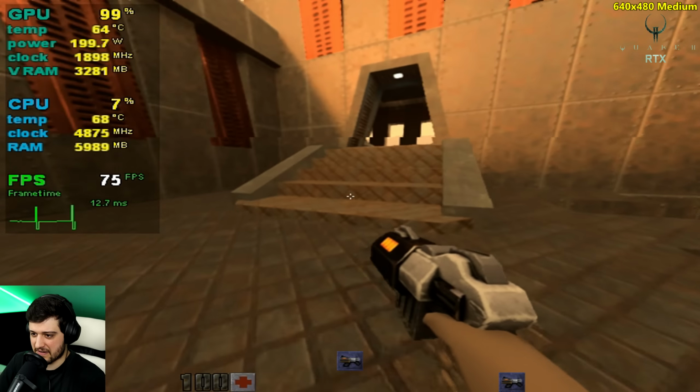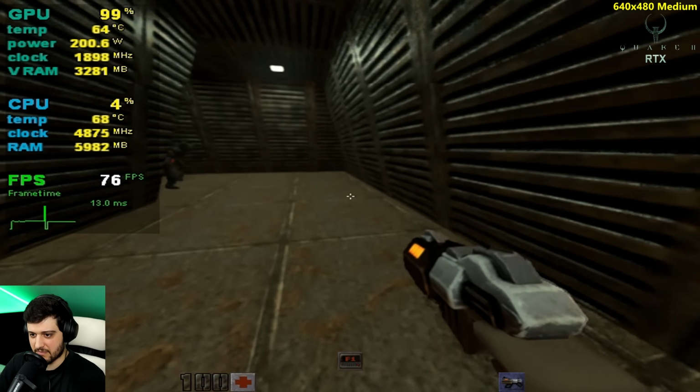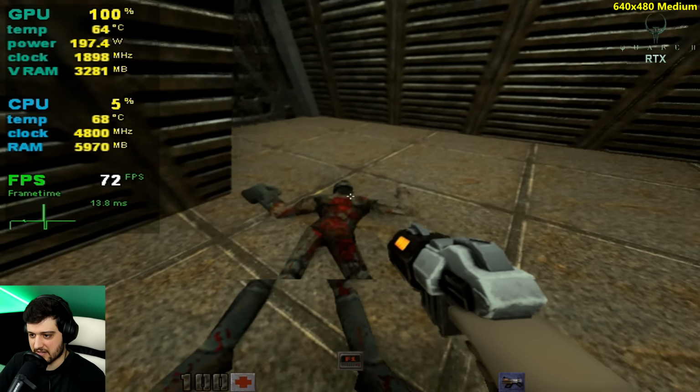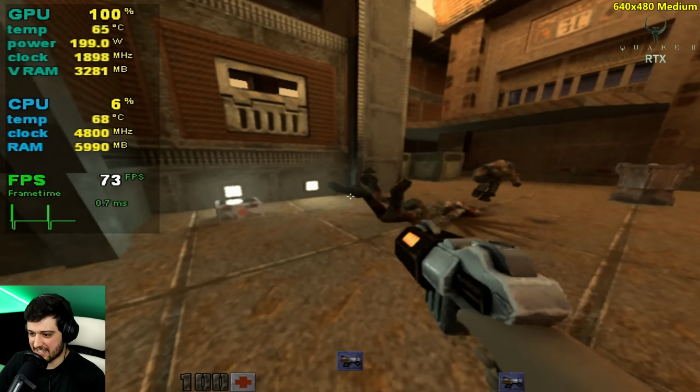It's a little bit quicker, so we're starting to exercise the frame time a bit, because it's like the heartbeat sensor, you know, and when you exercise, it goes a little bit quicker. Anyways, yeah, that's a little bit impressive.